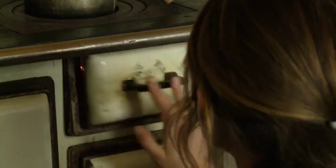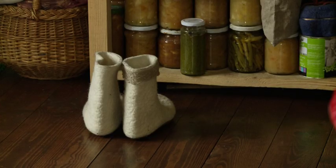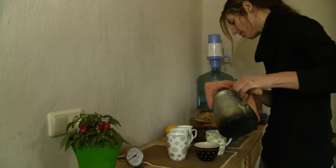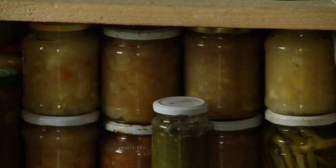Now there is plenty of time for these people to enjoy the change of seasons, even though it means they have to live in the house, which is provided only with the most necessary things.